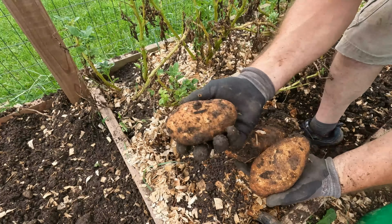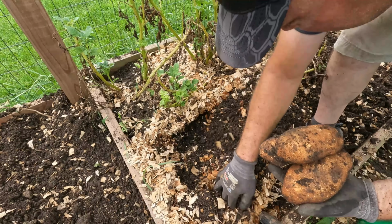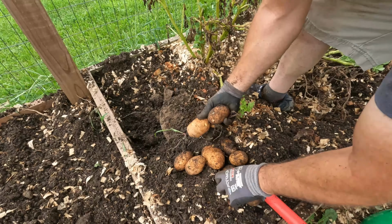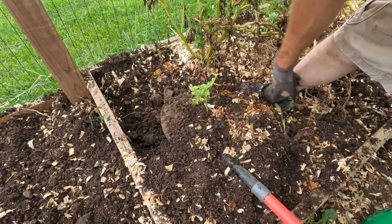Oh, there's another one. These actually have done fairly good so far. Just the first couple plants, but. So this one plant right here had several. That's pretty good. I'm liking the Gold Rush so far on the production side.